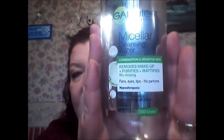So there's the combination sensitive, removes makeup, purifies, mattifies, no rinsing. Eyes, face, lips, no perfume. I can't wait to try this because I love the pink one. It's just one of the best micellar waters I've used. They say it's one of the closest ones to Bioderma. And so I'm going to try this one now. So I've got that one. That was £4.99. I think it's on special offer.